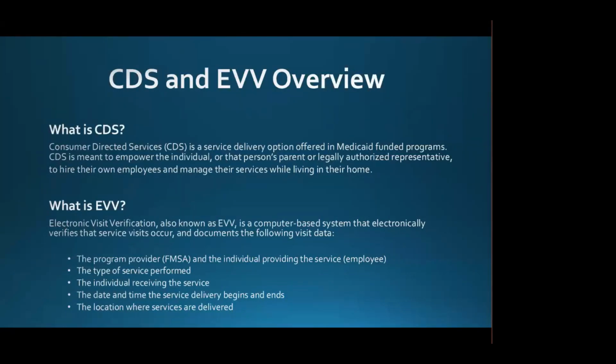Okay. So CDS and EVV overview. What is CDS? CDS is Consumer Directed Services, a service delivery option offered in Medicaid funded programs. CDS is meant to empower the individual or that person's parent or legally authorized representative to hire their own employees and manage their services while living in their home.